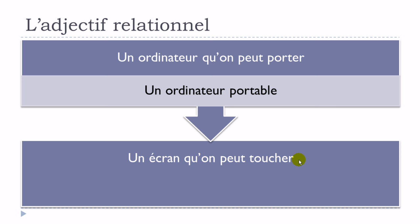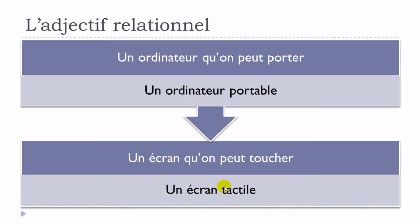and in that case it's exactly the same, we don't want to use qu'on peut toucher because it's quite heavy and the sentence is not that light as we would like it to be, so we will put tactile, so the adjective that will replace this qu'on peut toucher, so un écran tactile. Okay, so let's see the translations now.